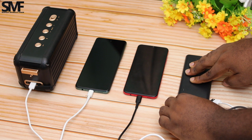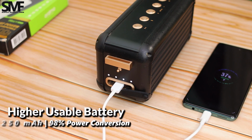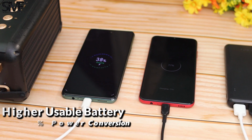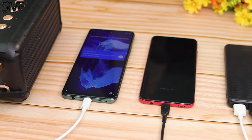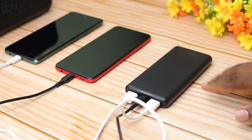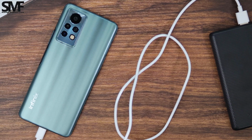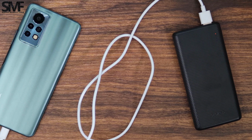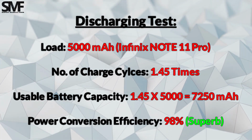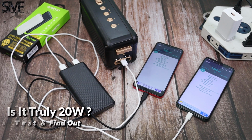Another cool thing I love about this power bank is the fact that it has a high usable battery capacity, thanks to the high power conversion efficiency of 98%. I actually tested this out with the 5000 mAh battery of the Infinix Note 11 Pro, and it was able to fully charge for almost 1.5 times, thereby making the usable battery capacity about 7250 mAh, which is pretty high for this price range. Nice job, Oraimo.